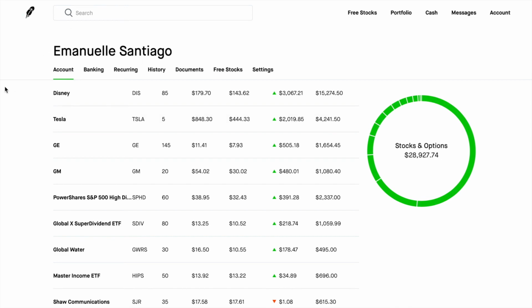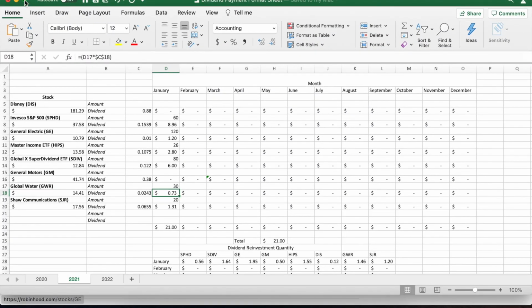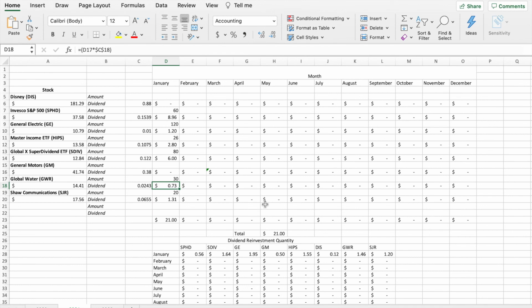And before you leave, we want to share something very important: we want to take you through our dividend for the month of January. We had 60 shares of one of our ETFs, and we got $8.96. Our General Electric, 120 shares, gave us $1.20. Our Master ETFs, 26 shares, gave us $2.80. Our SDIV, which is another ETF, 80 shares, gave us $6. The Global Waters, 30 shares, gave us $73, and our Shaw Communications, 20 shares, gave us $131, which rounded up to $21.